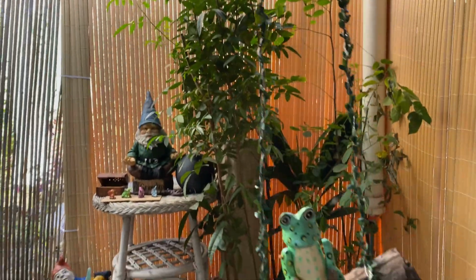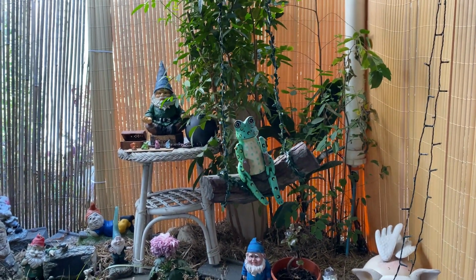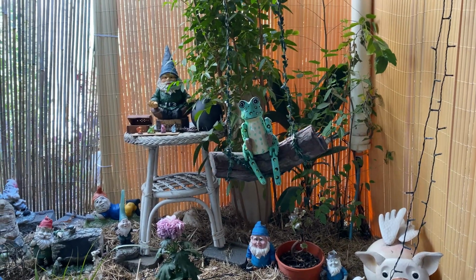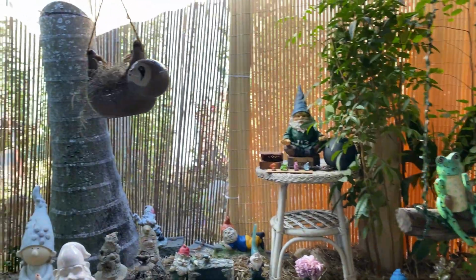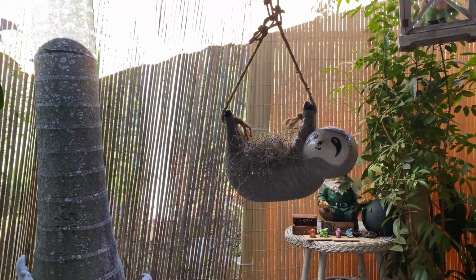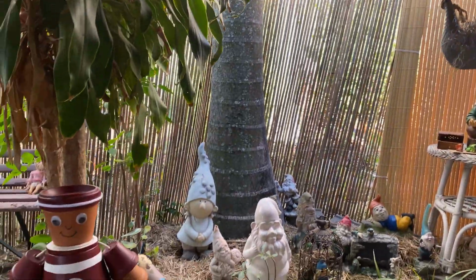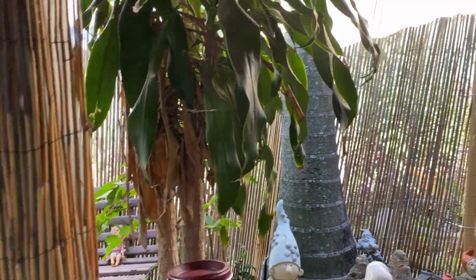If we come back, you'll see this is my froggy on a log, and it lights up at night, that Simon bought me, if you saw that video. Got a little slothy up here. He's just hanging and chilling. I'm wondering where the arm went. I need to find, there's another Barbie somewhere actually too.